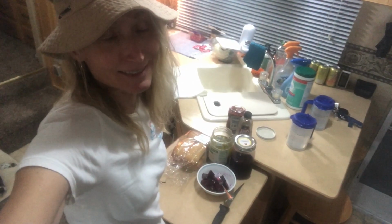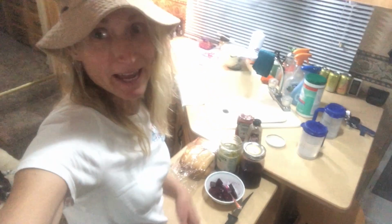Since we're getting all nostalgic here, something that reminds me of my childhood are pickled beets. My grandmother, back when I was a kid, made pickled beets. It was one of the things that she canned. And every time I eat pickled beets, I think of her.